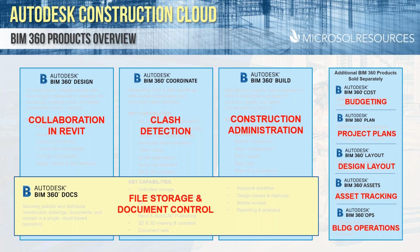What I have here is just a slide created to help simplify the previous slide, simplify the main function of each one of these modules. So here you can see, BIM 360 design is for collaborating in Revit. BIM 360 coordinate is clash detection. BIM 360 build is for construction administration. BIM 360 docs is for file storage and document control. And then you can see over here, I won't read through these, but again, this is breaking down the general purpose of what these add-ons accomplish with the platform.